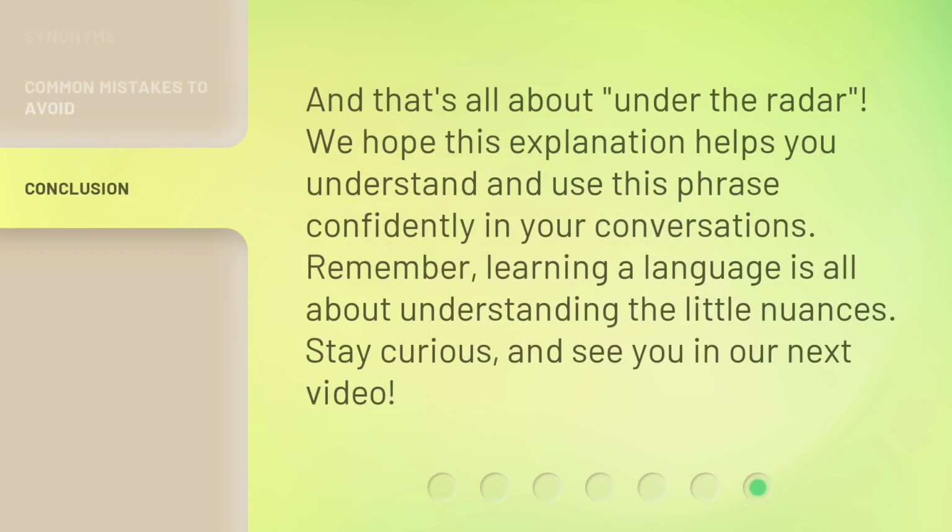And that's all about under the radar. We hope this explanation helps you understand and use this phrase confidently in your conversations. Remember, learning a language is all about understanding the little nuances.